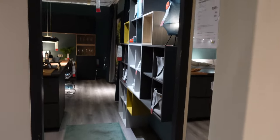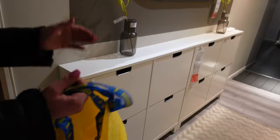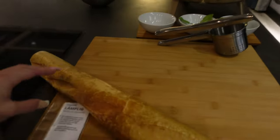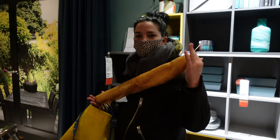$39.95. Ooh. There's another room here. Okay. What is this? Oh, if you have like a small hallway, you can put like your shoes. It's like echt willen, yeah. And now we end up in a kitchen. You need a baguette? A baguette. Whoa. Welcome to France. Oui, oui. Welcome.